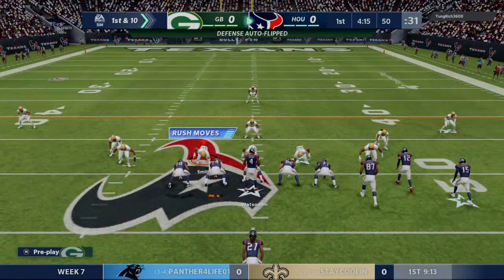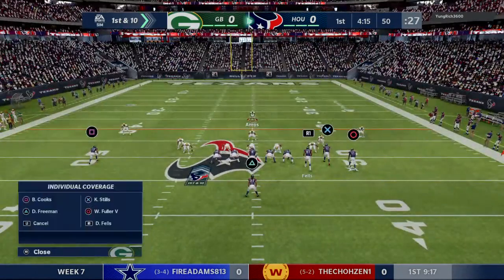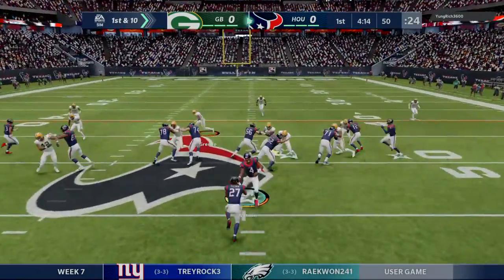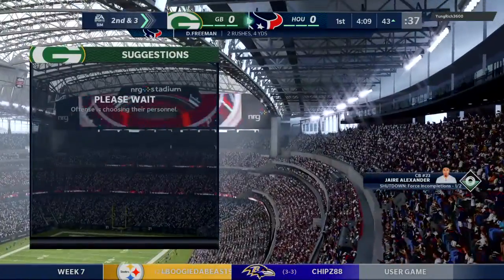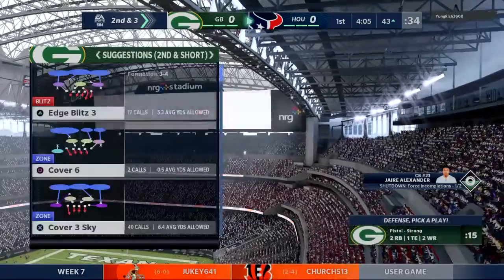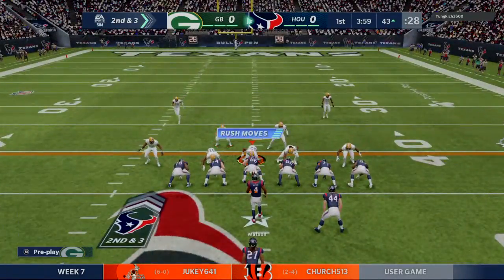Watson will bring up the Texans here, 1st and 10, right at the 50-yard line. A handoff, Devontae Freeman. 7 yards on the pickup there, and it'll leave him with a 2nd and 3. That's a really nice job by them picking up the run blitz and detecting it and blocking it and turning it into a nice run.